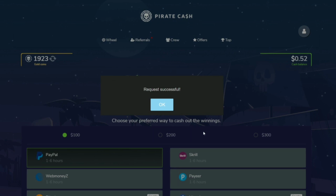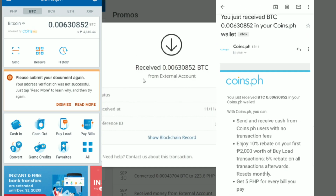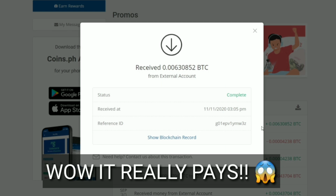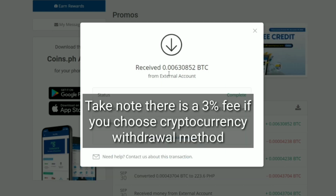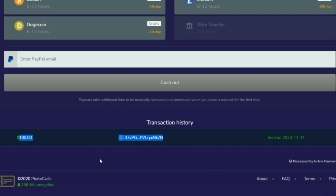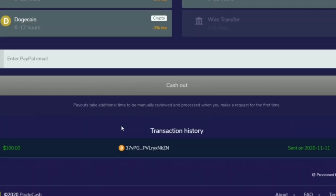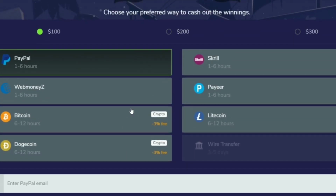So as you can see guys, request successful. So we have to wait a few moments. And as you can see, I received my cash out from Piratecash. Here's the transaction history from Coins.ph. As you can see, I received 0.00630852 at this time, November 11, 2020, 3:05 p.m. And if I check my transaction history in my Piratecash account, there you go guys, sent on 2020, November 11.